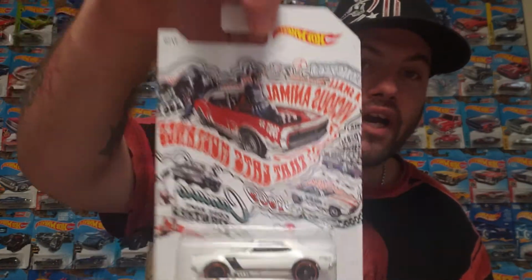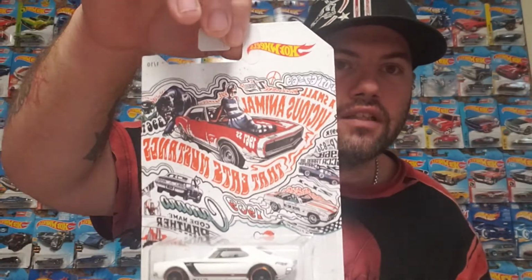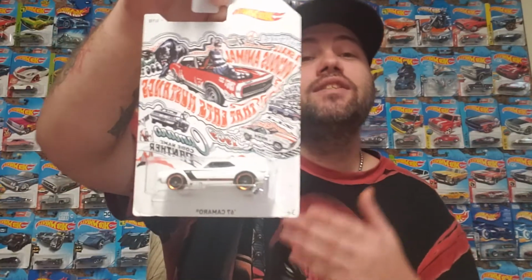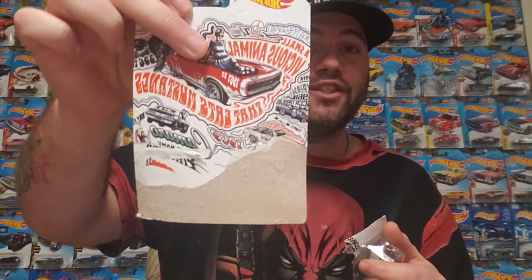1967 Camaro. I might actually keep the card because it's pretty sweet. A small vicious animal that eats Mustangs, which is awesome because the Camaro is my favorite car. And yeah, I like Mustangs, but they're not nearly as awesome as the 67 Camaro. I don't care what anybody says. The 67 Camaro is a small vicious monster that eats Mustangs. Alright, so maybe I won't keep the card because I forgot what I just said and just went to town.